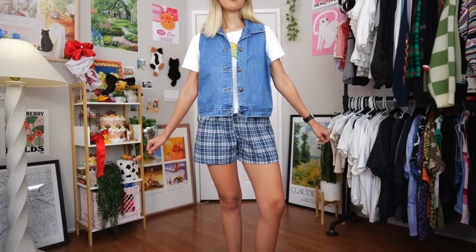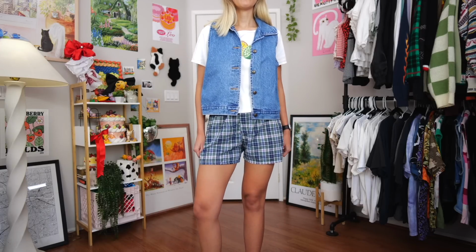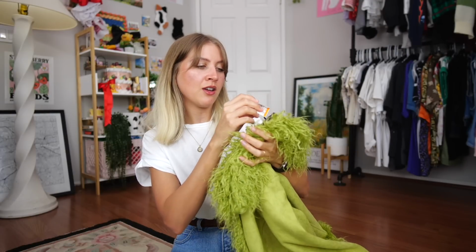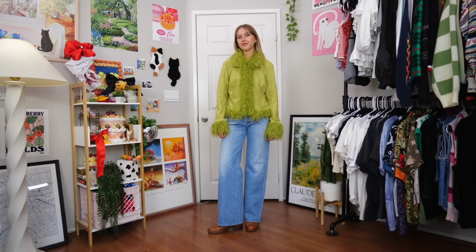I really loved the collar detail of it because my other denim vests don't have a collar, and they all kind of fit differently. They seem similar, but they're different. And then this I was quite conflicted about because it's a lot. Talking about 2020, 2021 fashion trends, I have this fuzzy green jacket. It's originally from Delia's, I think, when they had partnered with Dolls Kill. It was $12.99, and it's a lot.